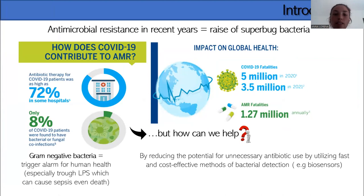So many hospitalized COVID-19 patients have been receiving antibiotics, but relatively few have actually had bacterial co-infection or secondary infection. This means that many antibiotics have been administered to patients unnecessarily, therefore contributing to the spread of antimicrobial resistance of superbug bacteria. So in this context, it is mandatory to develop new low-cost methods of bacterial detection to extend the lifespan of the remaining antibiotics in use.